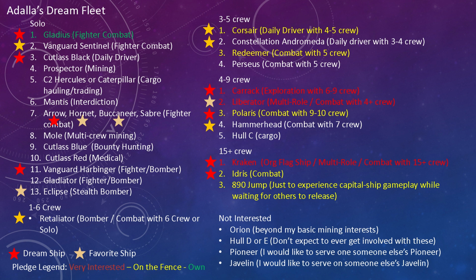Like, the Carrack is out. So, Polaris is just a great ship. I think it's a mini Idris, and it would be great for when you can pull like 9 to 10 crew. This is the ship you want to be in. I can't see any other ship that you want to be in with about 10 people.